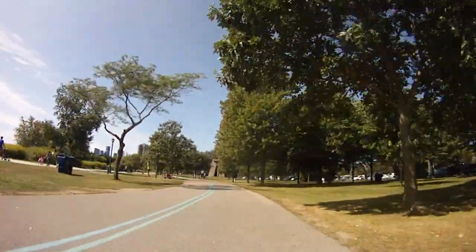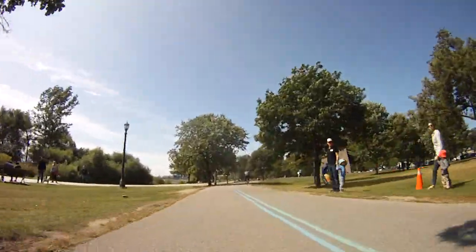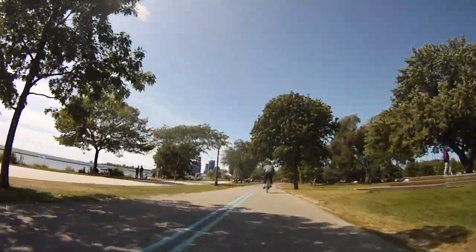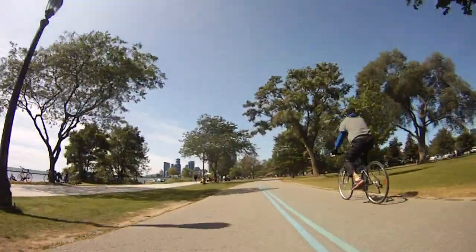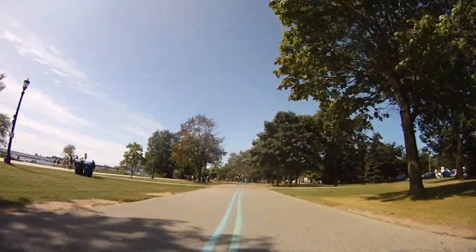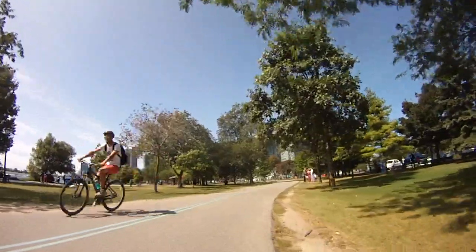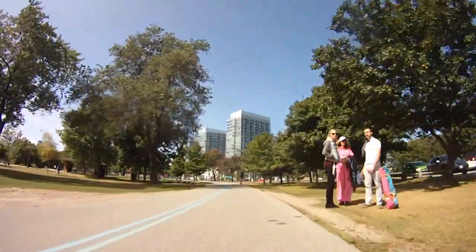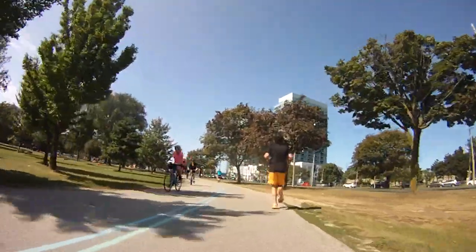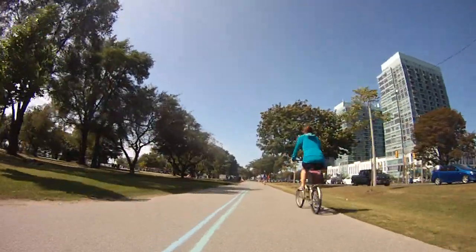Oh, I can hear some kind of airplane in the sky. I can see one actually too. I'm not going to bother pointing the camera at it because it's quite far in the distance. But it's a big fighter jet. So yeah, I guess that air show is today after all. I'm sure if you wanted to see a video of the Toronto Air Show on September 2nd, 2017, there's all kinds of other videos on YouTube that you could find that would cover it in much better detail than I can, considering I'm riding in the wrong direction.